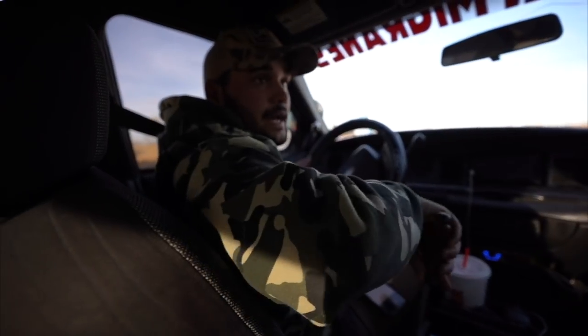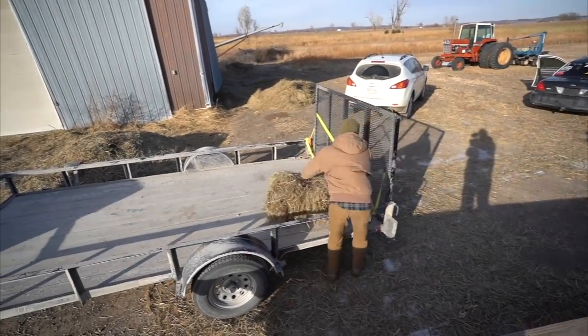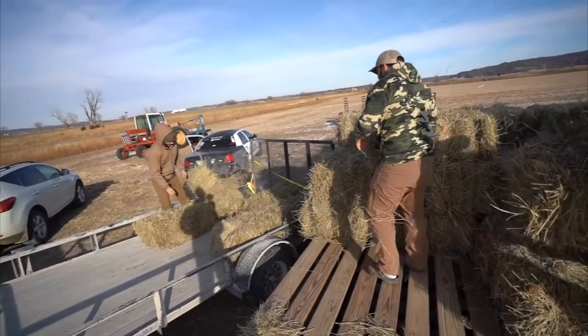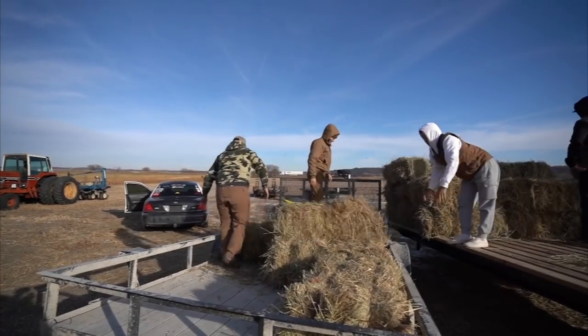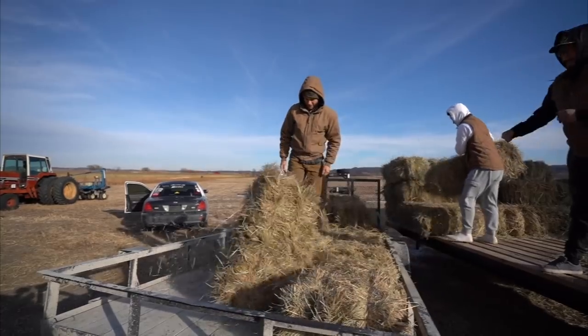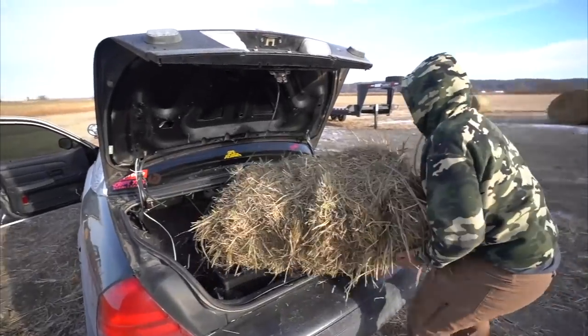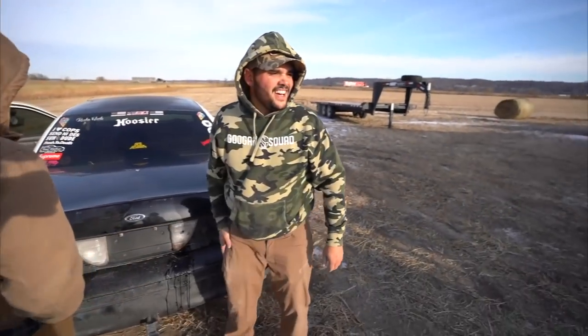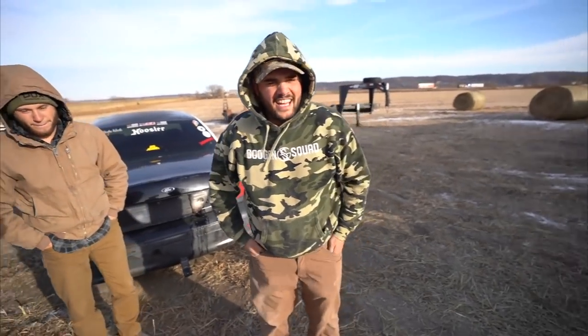Let me get the car shut off here. Perfect. We made a quick pit stop right off the interstate. Someone was selling hay, so the goats need some hay right now. We're going to load the cop car and my pickup truck and bring some hay to the goats and give them some food. All right, well, we got 30 bales of hay. I'm spilling blinker fluid. Not sure what that is, but we're headed home.